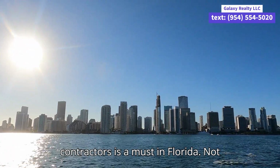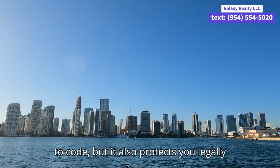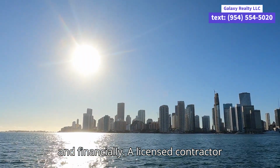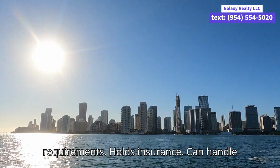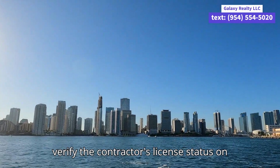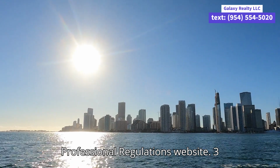2. Working with licensed contractors. Hiring licensed contractors is a must in Florida. Not only does this ensure that the work is up to code, but it also protects you legally and financially. A licensed contractor has passed exams and met the state's requirements, holds insurance, can handle permits and inspections. Make sure to verify the contractor's license status on the Florida Department of Business and Professional Regulations website.